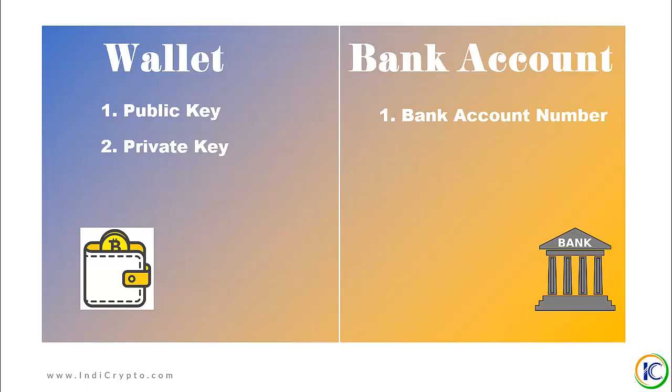Now speaking of the private key, which I already explained, let me compare that with the password of your bank account. Say if somebody has access to your bank account password, he can basically transfer the funds. He actually becomes the owner of the funds stored in the bank account, right? Because he can use the password to transfer the funds anywhere, or spend the funds as he likes. The same happens with the wallet as well. If somebody gets access to the private key of your wallet, he can basically send or spend the crypto stored in the wallet, right? It's as simple as that.